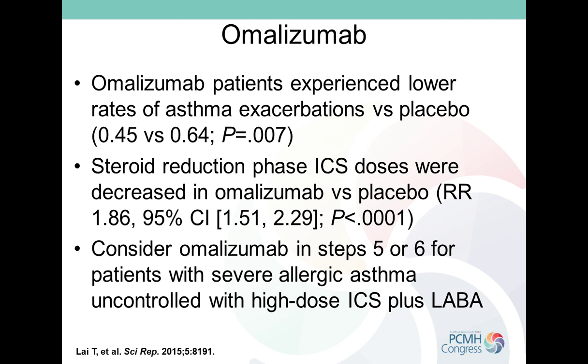Now, as I said before, step 5 is from the GINA guidelines. That's what I was talking about. But if you look at the EPR-3 guidelines in 2007, they have step 6. So it's just the same setup in regards to the patients and the difficulty of their asthma.